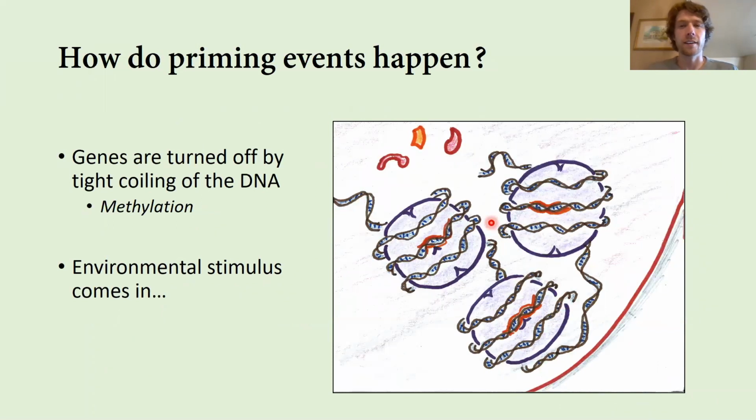So in the DNA scale, this is how priming events happen. Genes are turned off or turned on by this tight coiling or uncoiling of the DNA. The coiling of the DNA, like in this picture here, they're wrapped like thread around spools. It's called methylation. And methylation makes genes inaccessible, so it can't produce proteins anymore. So like in this DNA strand, this little red highlighted piece would be a gene, but it's wrapped up. So the proteins can't come in to start making what this gene produces. So it's turned off. It's a physical coiling.